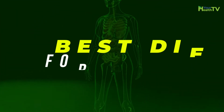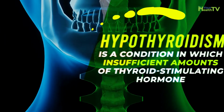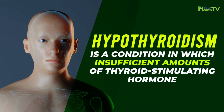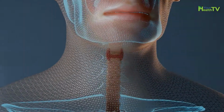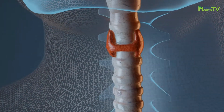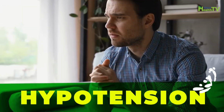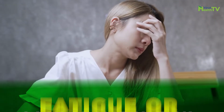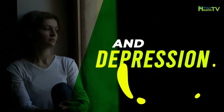The best diet for hypothyroidism. Foods to eat, foods to avoid. Hypothyroidism is a condition in which insufficient amounts of thyroid-stimulating hormone, TSH, or thyroxine, T4, are either being produced, being secreted, or both. Most common symptoms of hypothyroidism include decreased heart rate, hypertension, fatigue or lack of motivation, sensitivity to cold, dry skin, unexplainable weight gain, and depression.